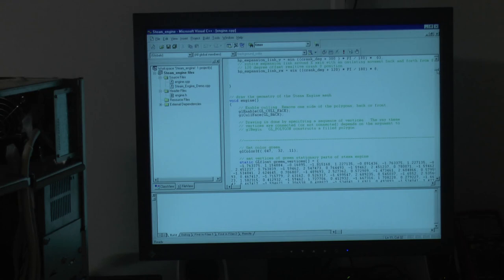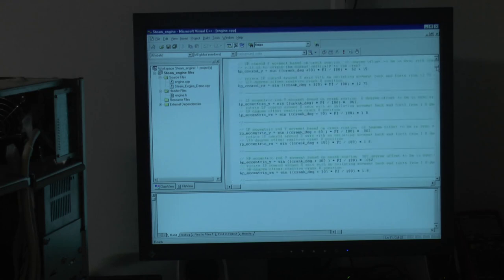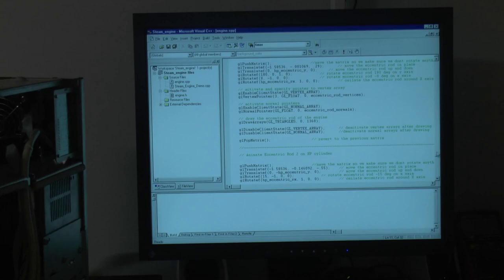So yeah, I really don't write the code here, but I do import it and make a project out of it, so I can compile it. And I found the amount of memory helps out there. I have some memory bottlenecks, so extra memory does help for things like this.